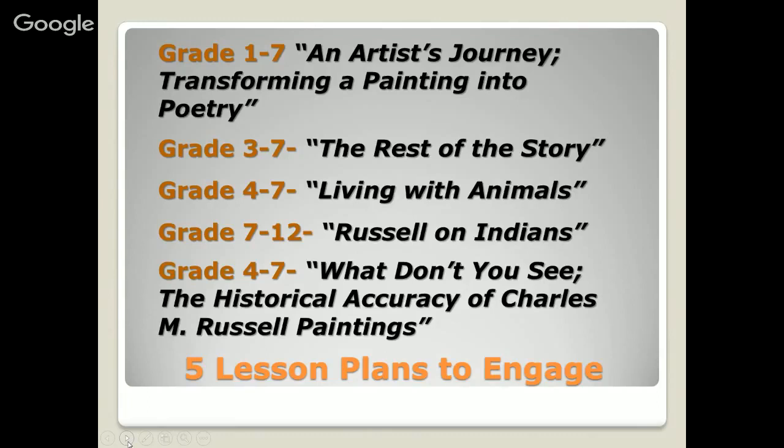So art is a great way to teach history, and you just have to remember to source whose art you're looking at and make sure that they're historically accurate, and Charles Russell is one of the better ones to do that with. That's great.